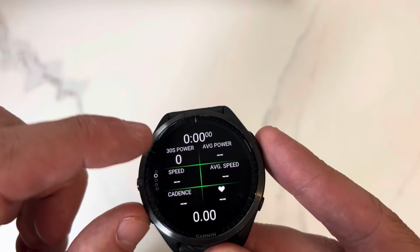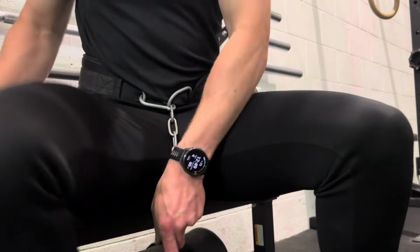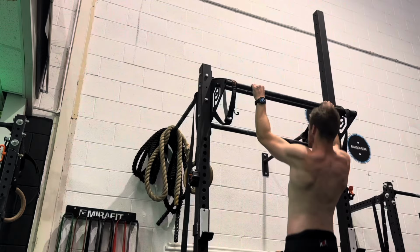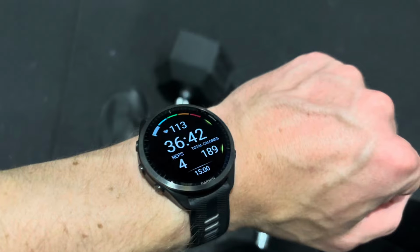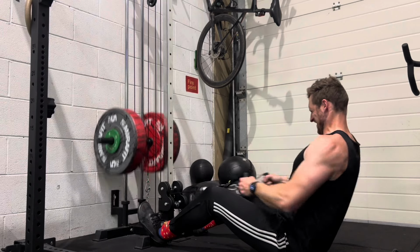When it comes to the strength based stuff, it's not great at that, and there's no watch that is great at that, to be honest. It tries to count the sets and the reps during the strength sessions, but that's just completely out, and that's fine with me, because all I'm looking for it to track really is the time and my heart rate for that session, just as a way to capture it and upload it into Training Peaks. So that's really what I've been using it for.